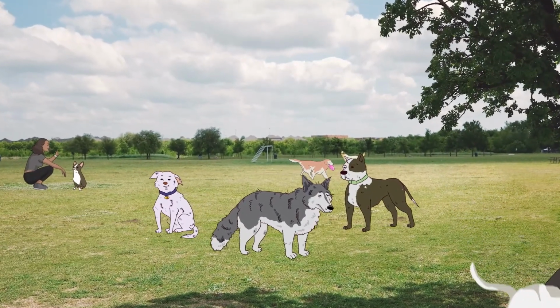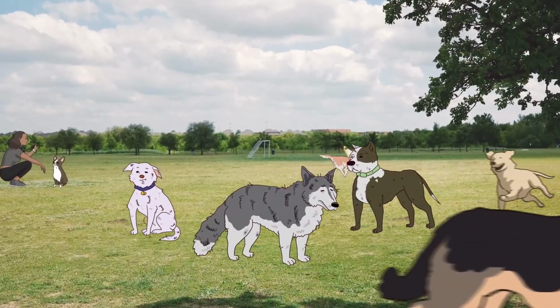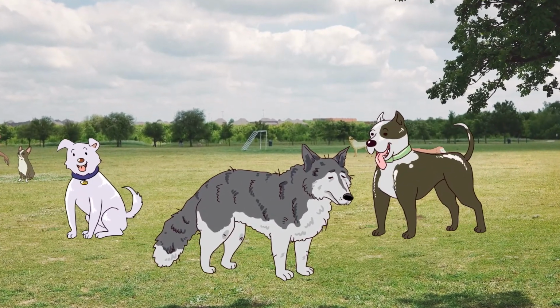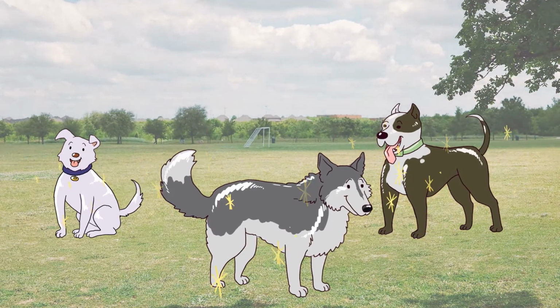As each frolicking dog makes the transition away from harmful processed food, everyone at the park has more energy to run, smile, and grow shiny, beautiful fur.